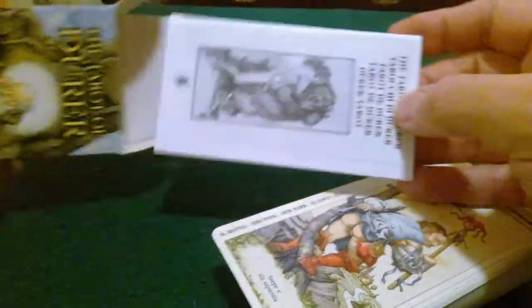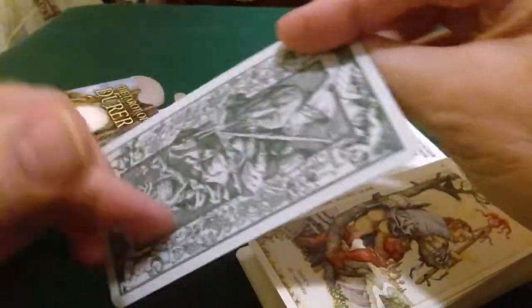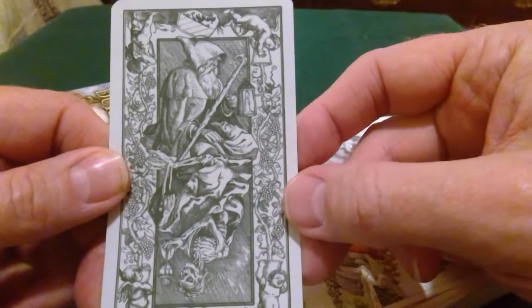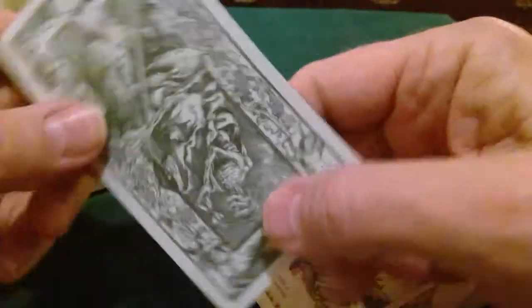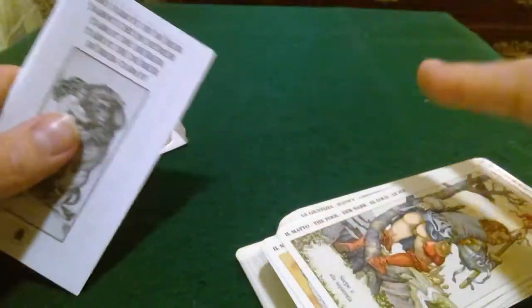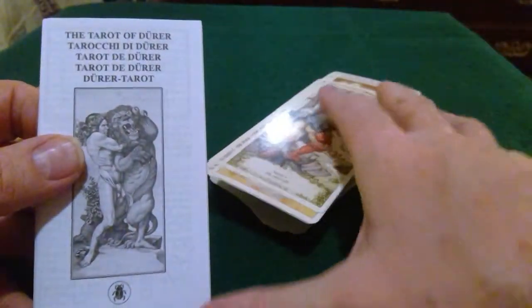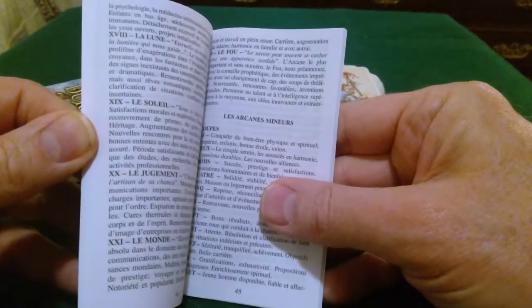Everything should be in the box still. I'm not going to go through these things. There's a couple of cards in there anyway. There's what the backs look like. On that side it's this image, and then it's that image. So they're not reversibles, the backs, if that's important to you. And of course, a little white book in a variety of languages, typical of these mass-produced decks.